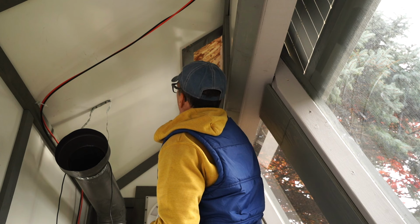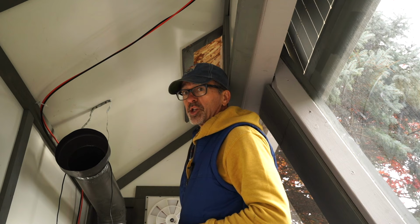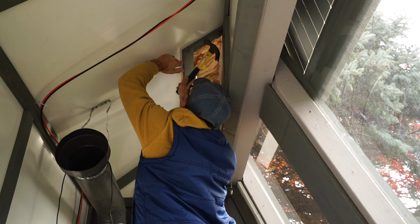Now I'd like to say that I'm that good, and that was one measure, one cut, and we're good. But I already went back up there and trimmed it one more time. I get my steps in though. And there we have it. The pink stuff, kind of loosely cut, kind of stays up there in place. We'll spray paint it gray, and it just easily comes out.